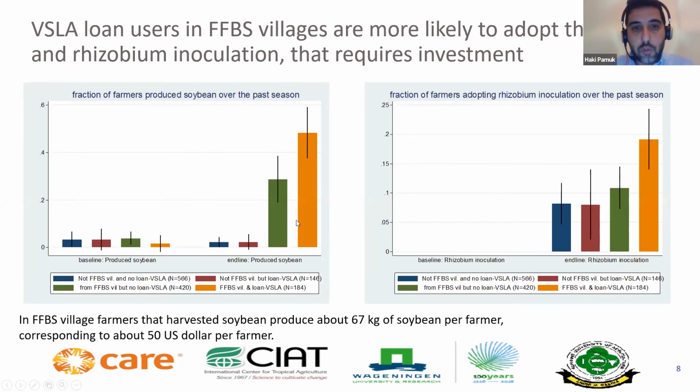I want you to focus on the green and the orange bars. So the green bar, these are the baseline results. So I show you the fraction of farmers who produced soybean over the past season. And as you can see, for all groups in 2018, the soybean production was really low because it was not well known by the farmers, only a few of them. But afterwards, we see that actually the fraction of farmers that adopted the soybean improved significantly.